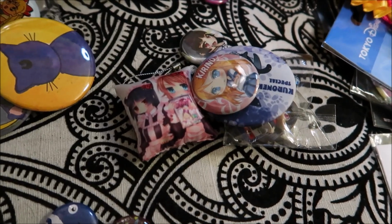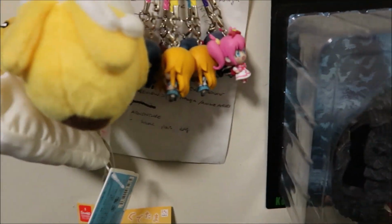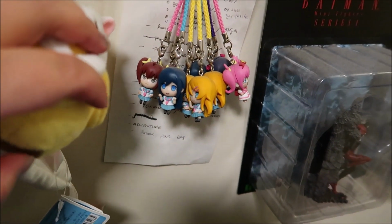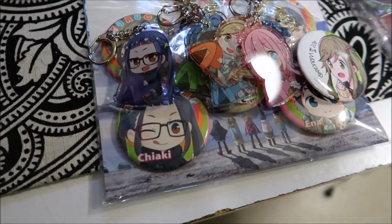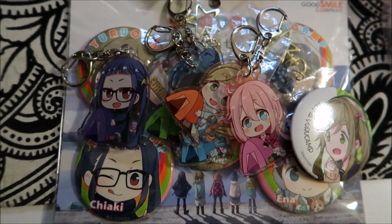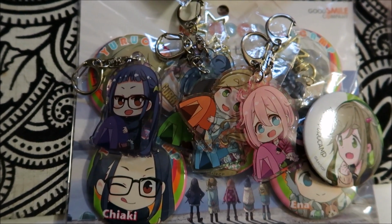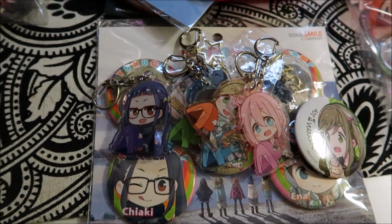Here is my Oraimo pile. And also, all of these belong to that pile as well. Can you guys see? It's a lot, right? And then here is my beautiful Laid Back Camp pile. I love my Laid Back Camp pile. I cannot wait. I think an Eat a Bag will definitely happen for this.